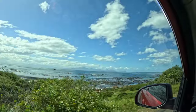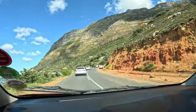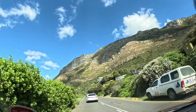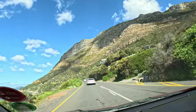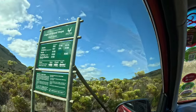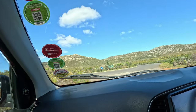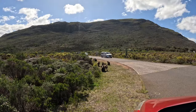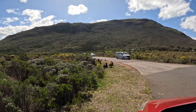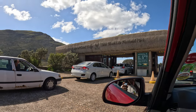Our adventure begins at the southern tip of Africa, the Cape of Good Hope. This place is not only breathtaking, but it's also historically significant as it marks the meeting point of the Atlantic and Indian Oceans. Next stop, Boulders Beach. You might be wondering what's so special about this place. Well, it's home to a colony of adorable African penguins. Also, we are embarking on one of the most picturesque drives you will ever take.